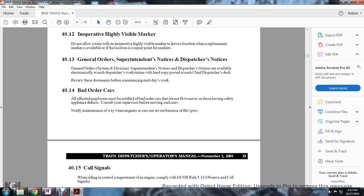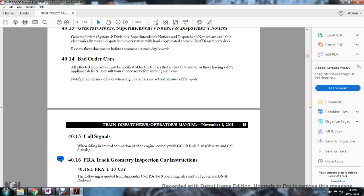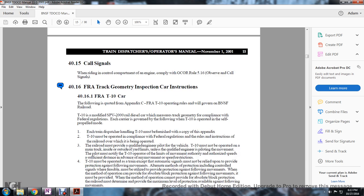4014, bad orders. All affected employees must be notified of bad orders for cars that are not fit to move and that have defective safety appliances. Consult your supervisor before moving such cars. Notify the way of the engines of cars set out because of flat spots. 4015, call signals. When riding in the control compartment of the engine, comply with GCR Rule 516, observe and call signals. 4016, FRA track geometry inspection car instruction.